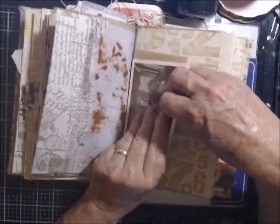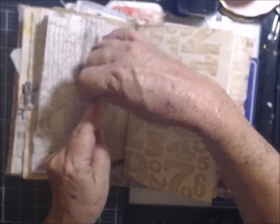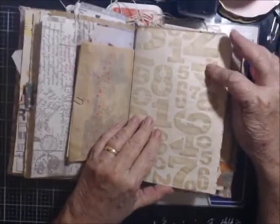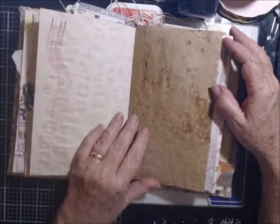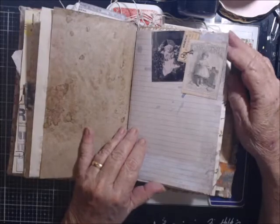I'm going to do my best to get this in the mail tomorrow. I am sending this to Defy for them to auction off. This is one of Michelle's papers. This is Coffee Dive from Selena. This is Brooks.